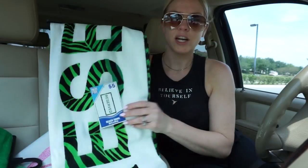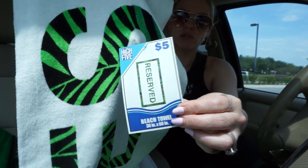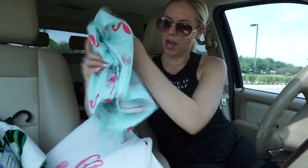It looks dark. And then I grabbed this beach towel that says reserved. Isn't that so cute? And then I just got one other thing. I got this little flamingo dress to use as a little beach cover-up because it's super lightweight. So I think that she will love this stuff. They do gift receipts there too, so I got gift receipts in case she wants to exchange anything.